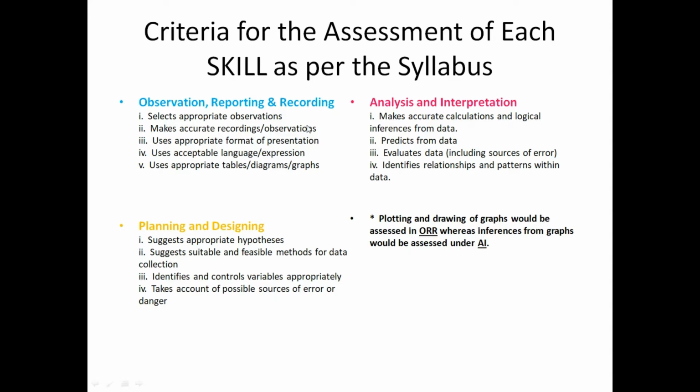But whatever points you have here must correspond to the observation. So if there's only 1 observation coming from a lab, you can't put 5 points. That wouldn't make any sense. 5 points for what? Just put 1 point. So select an appropriate observation or observations. Put your points according to how many observations you're looking for. Makes accurate recordings of observations. Well, this 1 and 2 are almost the same. Accurate, appropriate. Appropriate means what? It makes sense. Accurate means really correct recording.